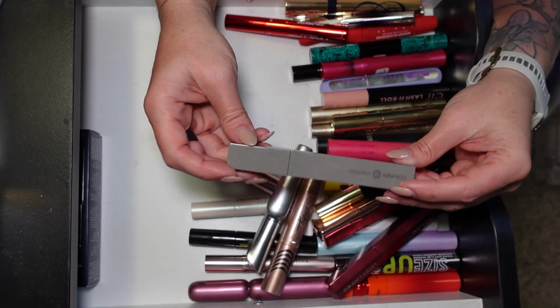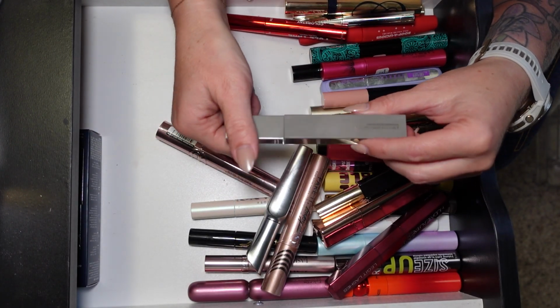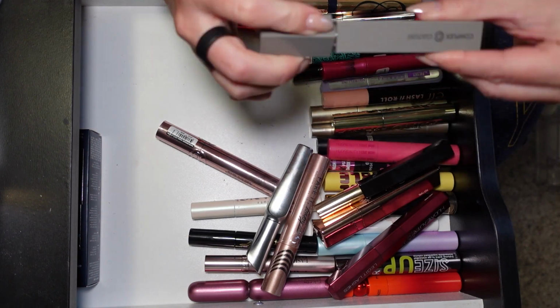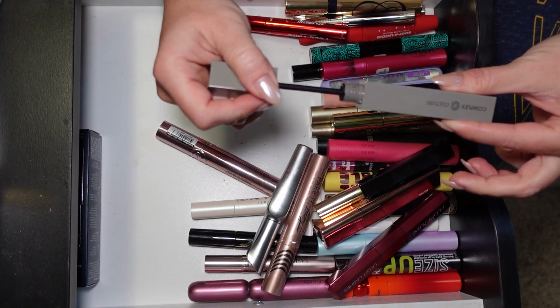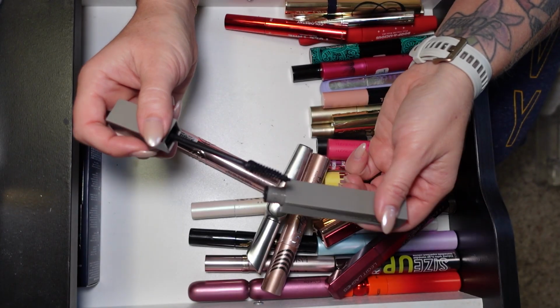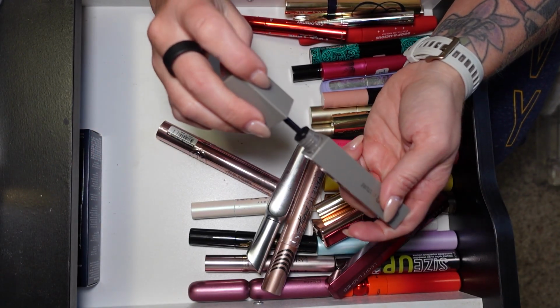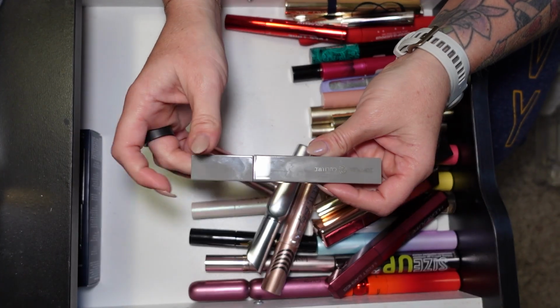Complex Culture. This is the Executive Level Mascara 5-in-1 Lengthening Mascara. This is a really good mascara. However, Complex Culture is no longer a brand. I've had it for a little bit, so I probably need to declutter it. It's probably expired. It's a bummer because I have some really good products from them.